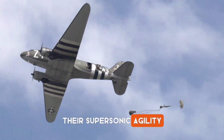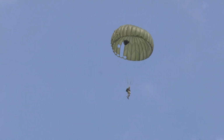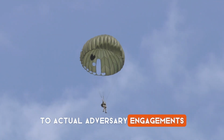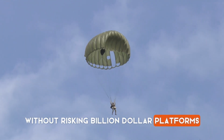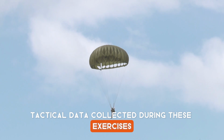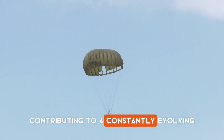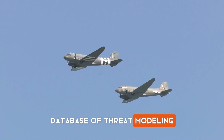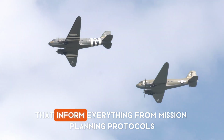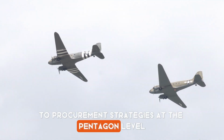Their supersonic agility and radar evading profiles are mimicked to simulate enemy fifth-gen fighters, giving warfighters the closest experience possible to actual adversary engagements without risking billion-dollar platforms. At the same time, tactical data collected during these exercises is looped into centralized command networks, contributing to a constantly evolving database of threat modeling, pilot behavior analytics, and platform performance metrics that inform everything from mission planning protocols to procurement strategies at the Pentagon level.